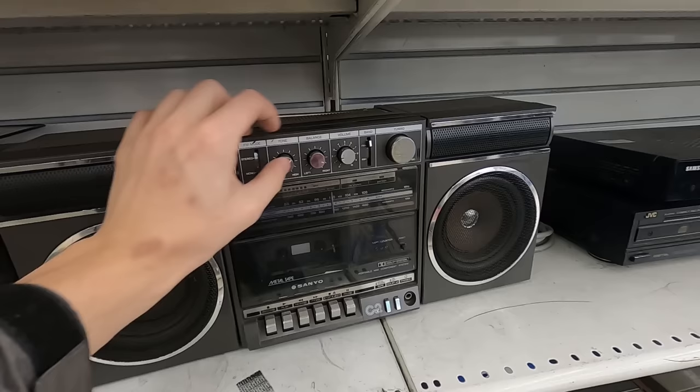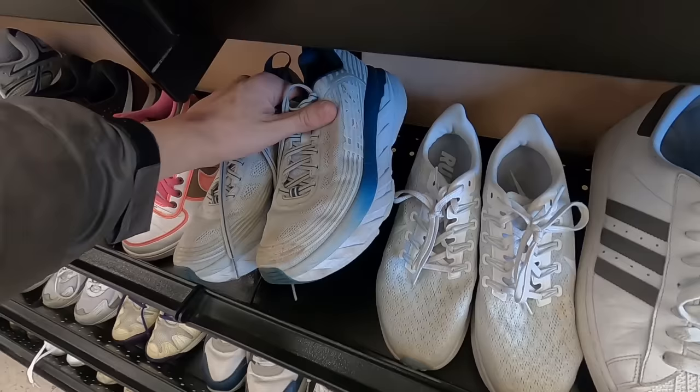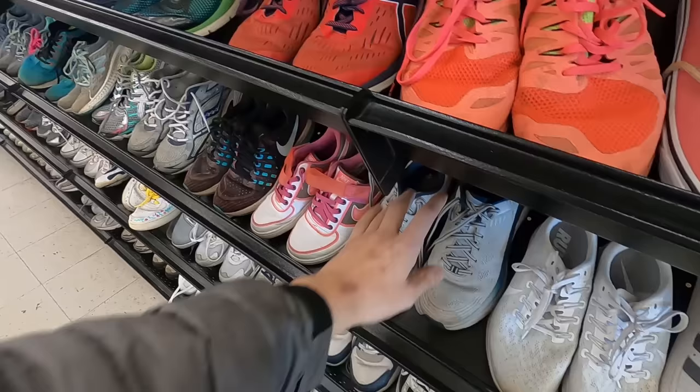Man, tough decision. We got some Hokas here. Pretty rough shape. $9. I'm gonna pass on those. Ooh, look at that, some custom Air Force Ones. Look at those.